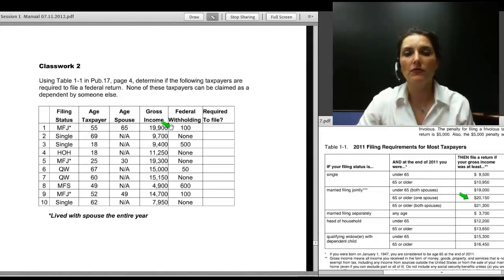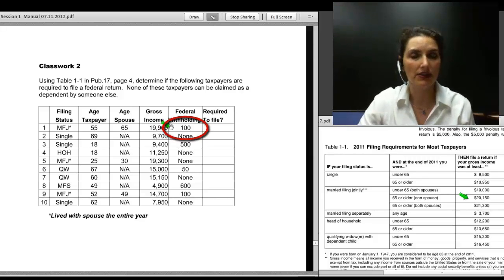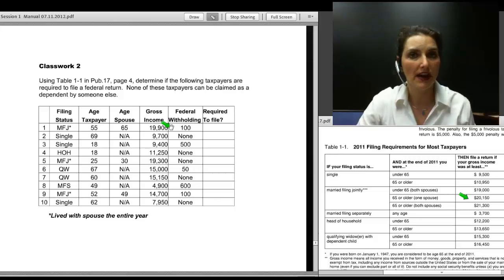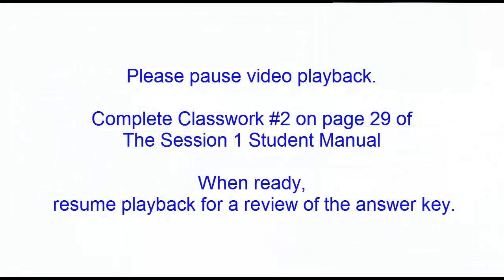Now you will note that we have federal income tax withheld of $100. This couple would be wise to file a return because they would be able to receive a refund of that $100, but the fact that $100 was withheld does not mean that they are required to file, merely that they should file. So at this point, please push pause on video playback.